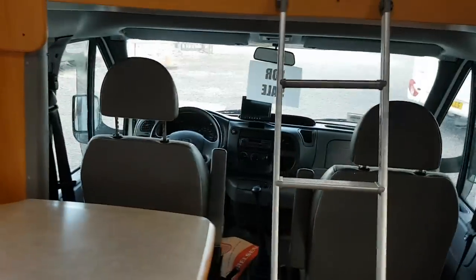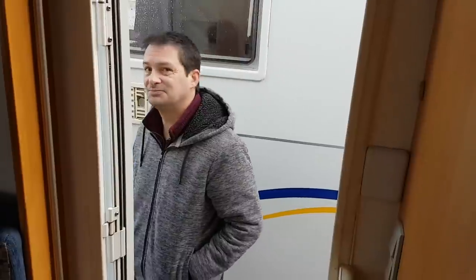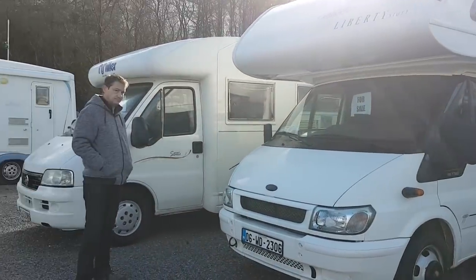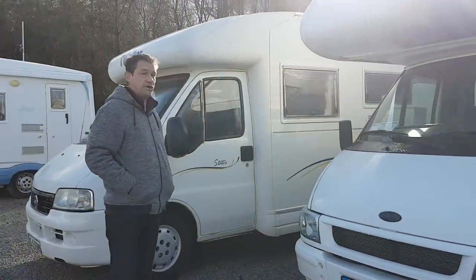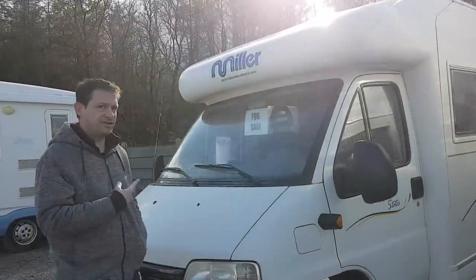Oh, it's left-hand drive. That reflects in the price. So all round, not a bad van for the price, is it? Not bad at all. This is a better price. What, this one? Really cheap. Cheaper, is it?